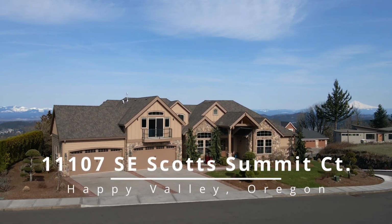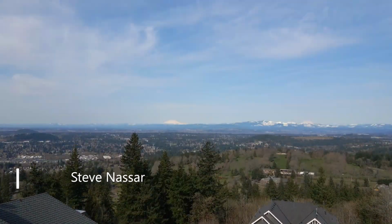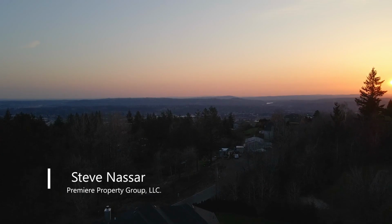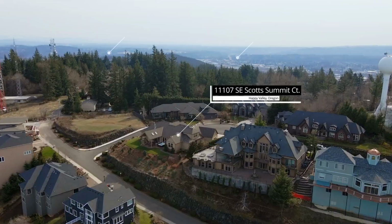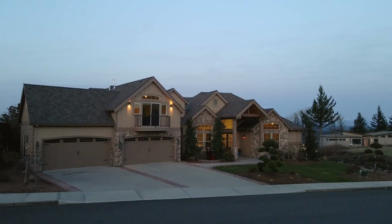An architectural masterpiece, this custom home offers spectacular four-mountain views, the finest in all the metro area. It's situated in the coveted and gated Altamont neighborhood on a huge, nearly half-acre lot atop the crown of Happy Valley.